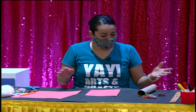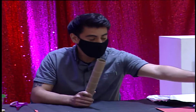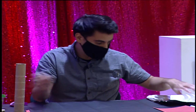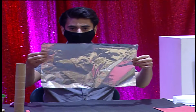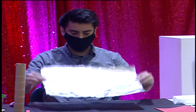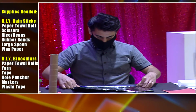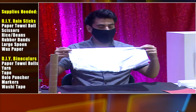All right, so while Miss Heaven is doing hers, Miss Gina's watching. While Miss Heaven's decorating hers, we're gonna move on over to our rain stick over here. There you go. And what we're gonna do is we're gonna have our paper towel roll, and we're gonna use our foil. So you don't have to pull out too much foil. I pulled out what I felt was gonna be enough. You can always add more if you want to, boys and girls. You guys can always do it with less, but what you're gonna do is you're gonna get your foil, and you're gonna begin folding it nice and lightly, and not too thick.